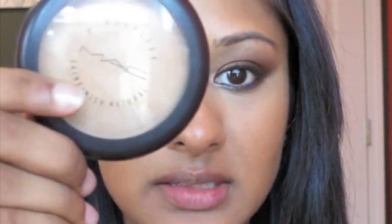So I'm going to grab MAC's Mineralize Skin Finish in the color medium dark. It's a really pretty color. Big fluffy brush, 150 by MAC. I have so much fallout now with this brush. Make sure to get all the areas that you've put the pink on pretty well.